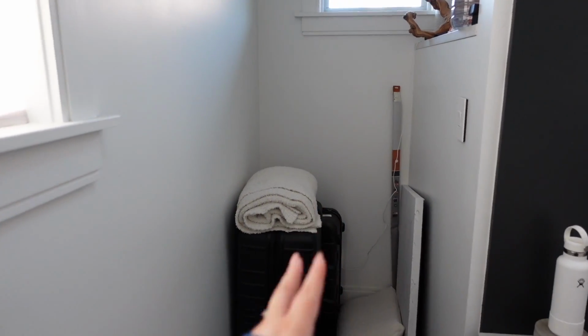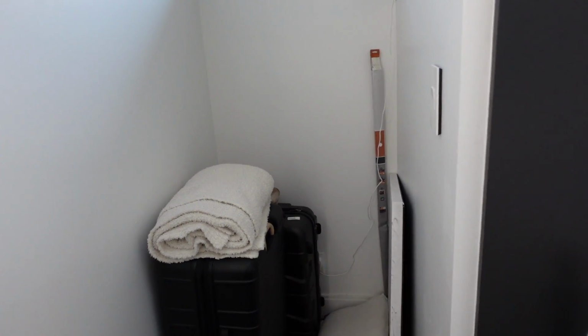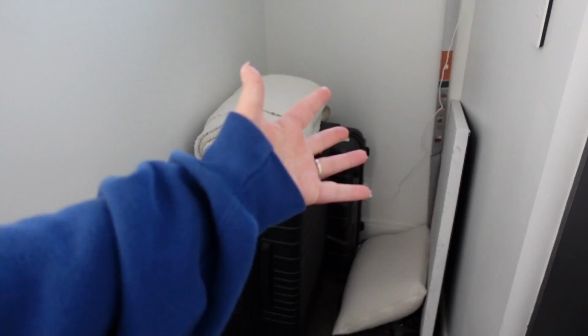We just kind of throw stuff over there. So hopefully when Ruben builds those drawers, then we can have more clothing space and it will be useful space instead of just throwing stuff over here.